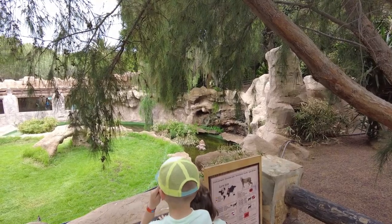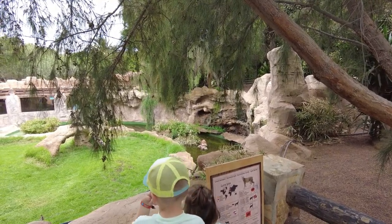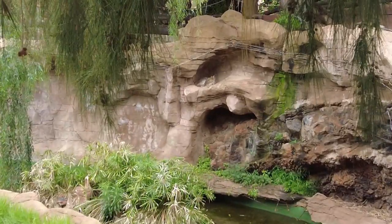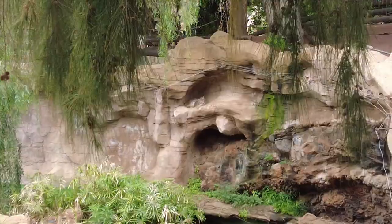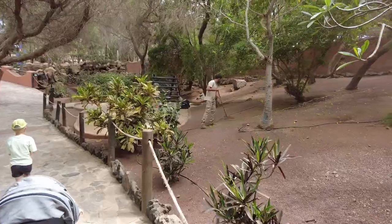Look, so back at where the lynx was. I'll zoom in. And he's just chilling out on the rock. Yeah, look. No climbing. Watch the moment of realization when she can see the animal. You see him? Oh yeah, keeping the gardens nice and clean.